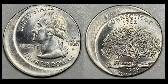Here's another statehood error, 1999-P. This is a Connecticut, and boy is this thing gorgeous. Really nice high-grade example. Again, these are desired because it is a Statehood Quarter program coin. And the condition is tops on this one. This one sold for $84.50 with 9 bids. Again, that is a very rich amount of money for this relatively recent example here.